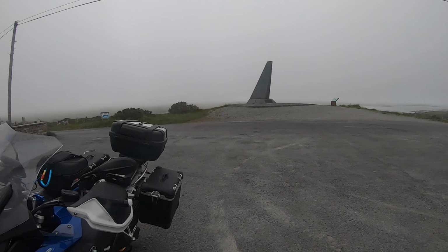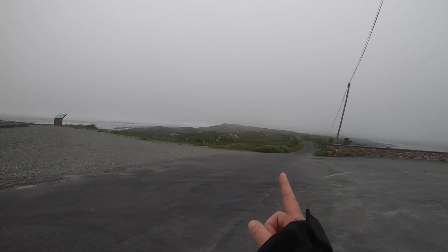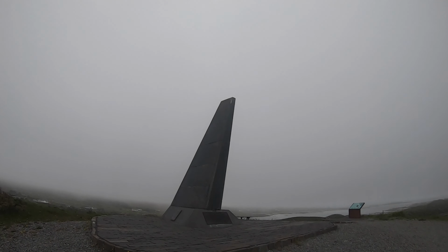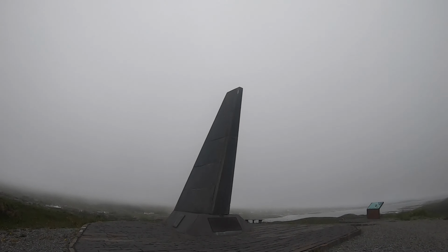But we'll go and make sure I'm rolling. Let's go read the plaques and get the lowdown on Alcock and Brown. So you can see it's shaped like the tail of a plane.